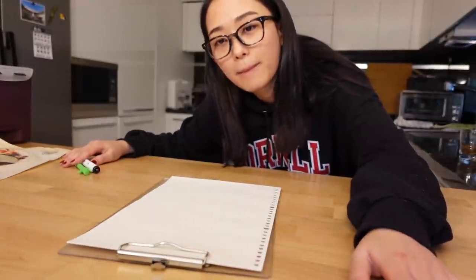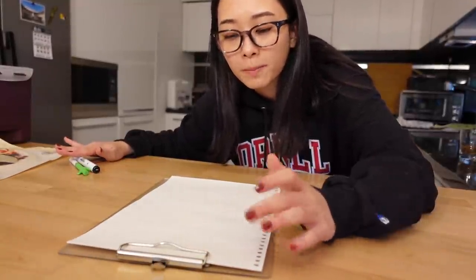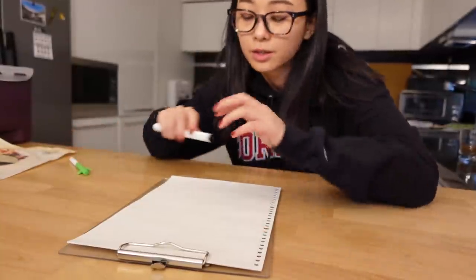I usually like to map out and draw what I'm gonna make so that it makes things easier.